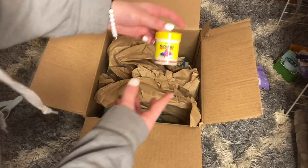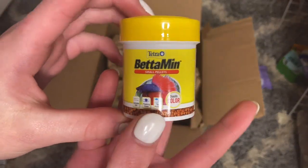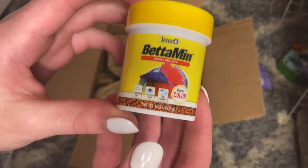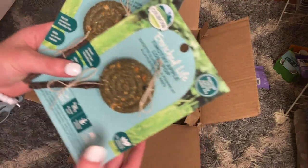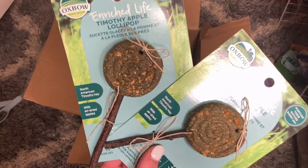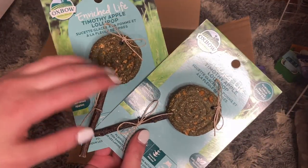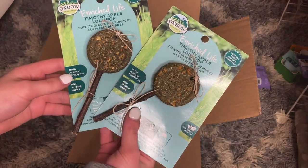So the first thing that I got, which is not going to be wrapped because it's essential, is just some betta fish food. And then I got the famous lollipop chews or toys, whatever you want to call these. My guinea pigs absolutely love these and I just couldn't resist getting these for them for Christmas.